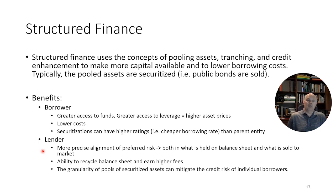Now, there are some benefits also to the lender. They're able to more precisely align their capital outlays to their preferred risk, both what is held on the balance sheet and what is actually sold to the market. They have the ability to recycle their balance sheet and earn higher fees.